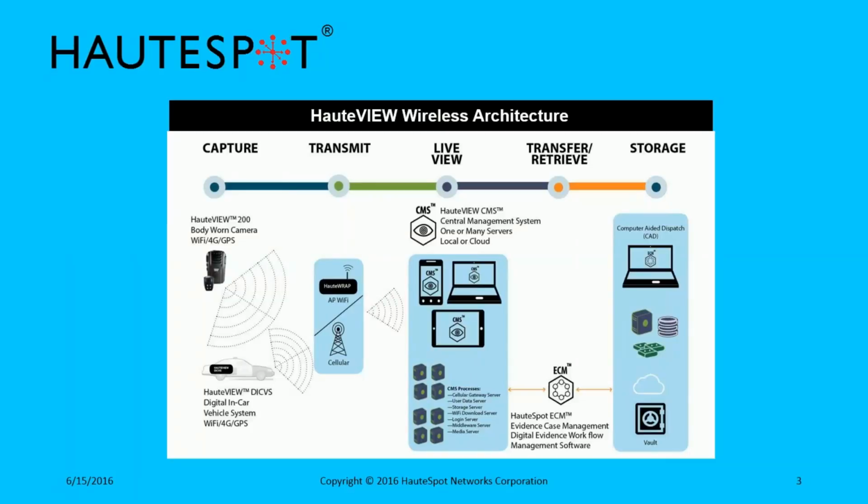And then it gets transmitted through either a Wi-Fi network, and we actually are a manufacturer of Wi-Fi, high-performance outdoor wireless routers and access points, or the video can also be transferred via cellular. Now the transfer is done both of live video or stored video. So the video that's captured on the cameras or the in-car systems is stored locally, and then it can also be retrieved after the event or viewed or transferred live.